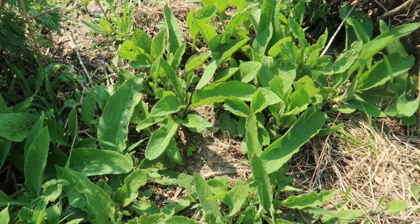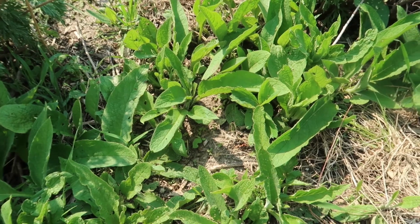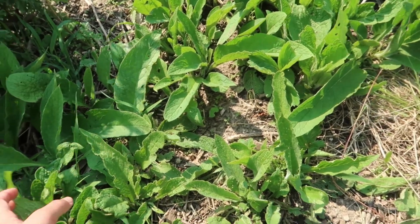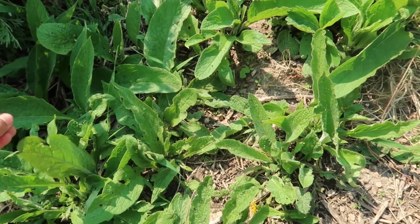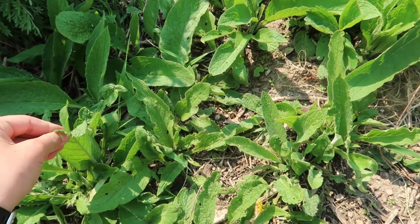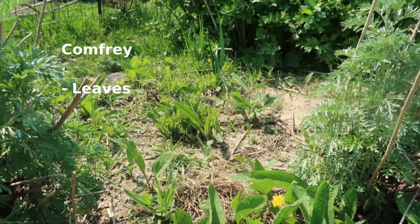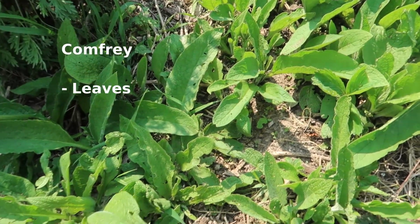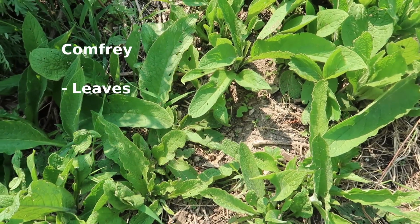Another plant that I will feed to them, this is one of the primary things they consume, along with grass, is comfrey. This doesn't grow in the wild to the best of my knowledge. We did plant this, but it spreads like crazy. As you can see, it spread all over the garden, everywhere. But they can eat the leaves, and it's really high in protein, really nutritious.